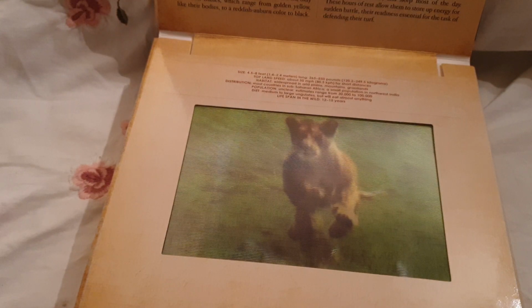Lions can count and will calculate the number of individuals in a potentially threatening group, weighing the odds of an attack. They also distinguish individuals, recognizing whether the voice is from an enemy or a friend. Few creatures are foolish enough to take on a lion.